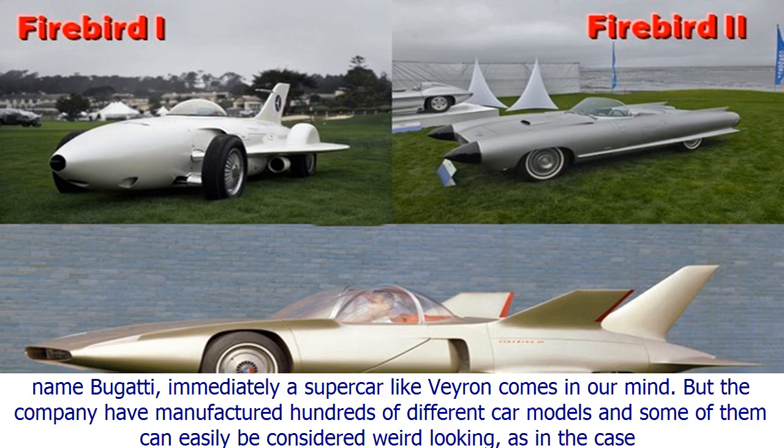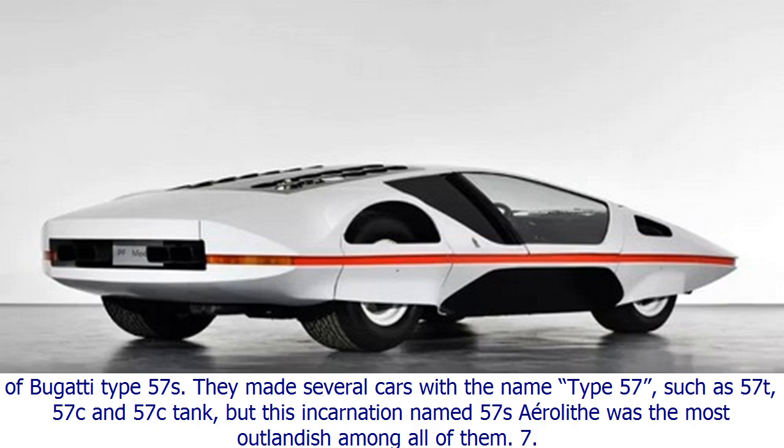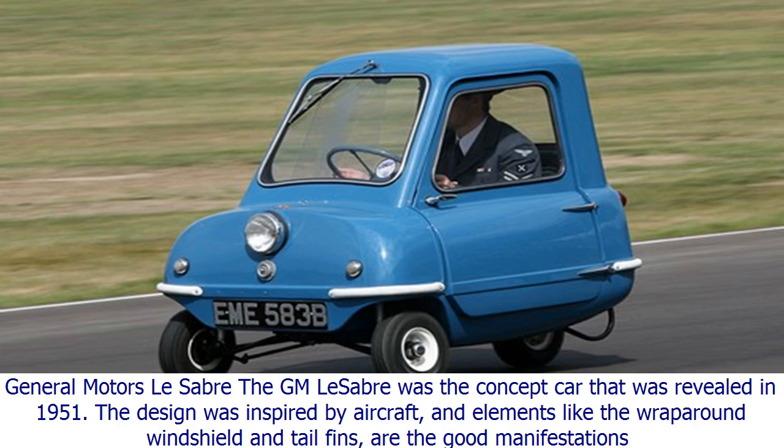8. Bugatti Type 57. Today when we hear the name Bugatti, immediately a supercar like the Veyron comes to our mind. But the company has manufactured hundreds of different car models and some of them can easily be considered weird-looking, as in the case of the Bugatti Type 57s. They made several cars with the name Type 57, such as 57T, 57C and 57C Tank, but this incarnation named 57's Aerolith was the most outlandish among all of them.